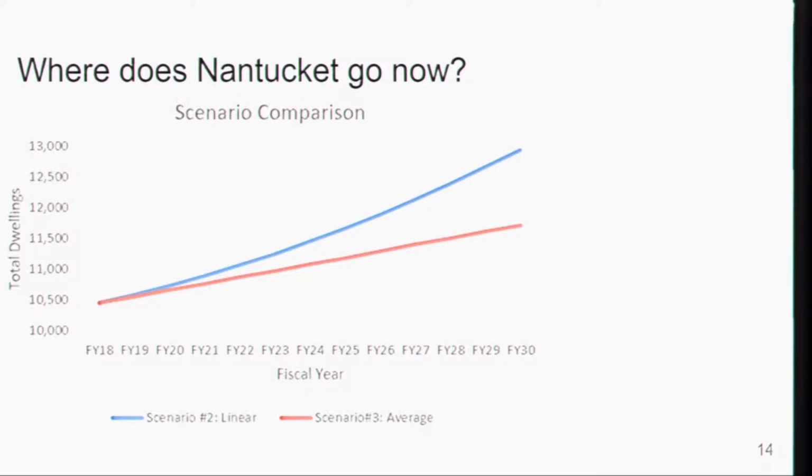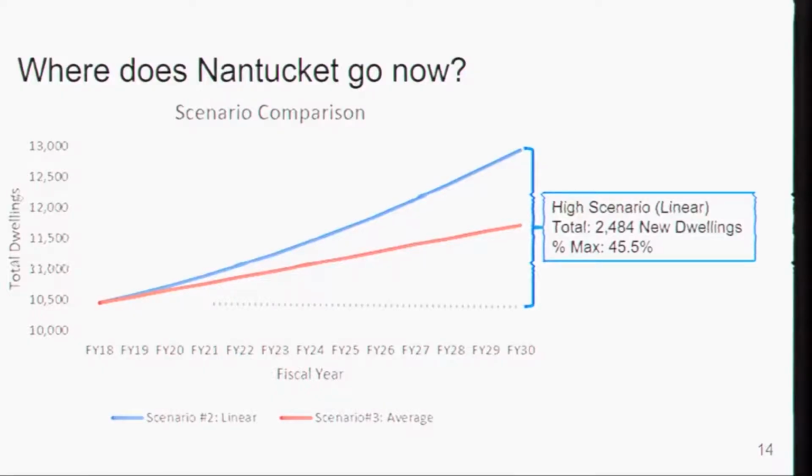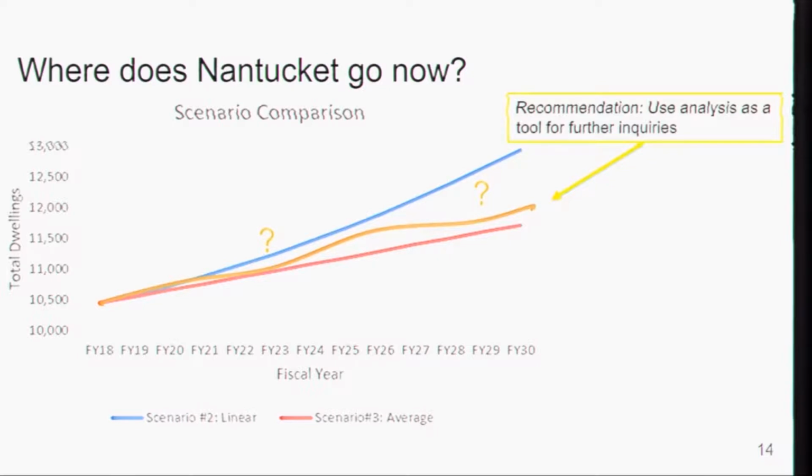The red shows the low, the average scenario, whereas the blue shows the high scenario. So that low scenario, compared to the 5,400 dwellings that we project as the maximum, represents nearly a quarter of all development. While that's a large number, the steep comparison represents nearly half of all potential development that we estimate can occur on Nantucket. Which of these is going to be more accurate? And that's the question we have to answer going forwards.